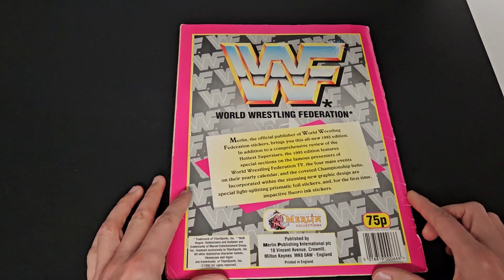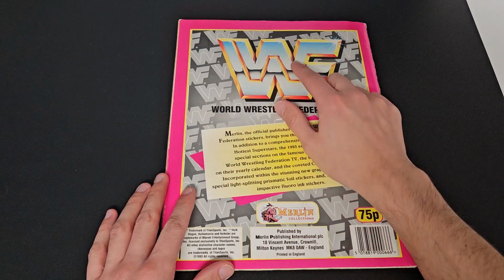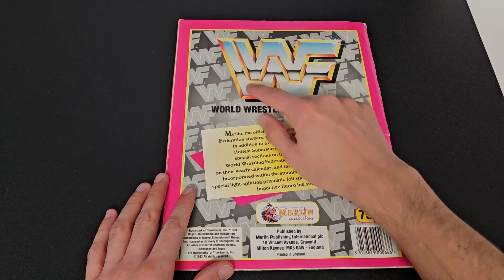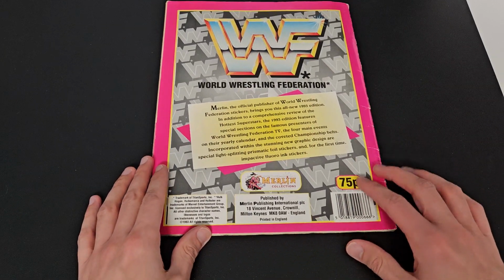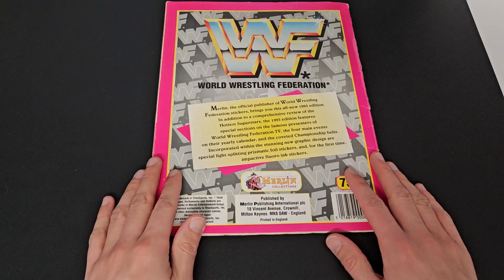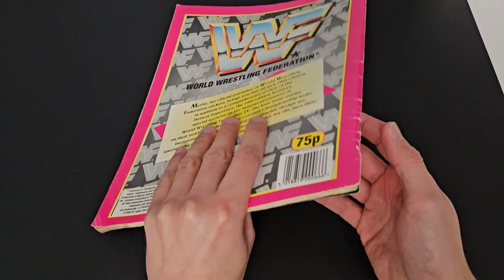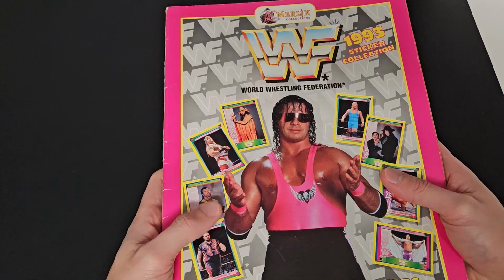On the back here we have the classic logo, World Wrestling Federation. Of course, this is before it had to change its name to the WWE because of the World Wildlife Fund, I think it was, that didn't like the same acronym. So we've got the price on here, 75p for an album. I imagine the stickers were probably only about 25p a packet as well. Oh, great times. But of course this is now 30 years old. Wow, 30 years. It's actually quite a heavy book because all the stickers are in there.